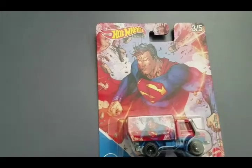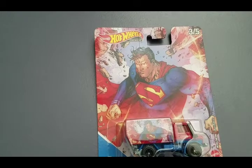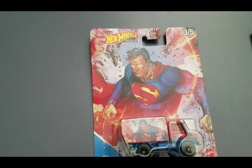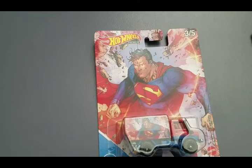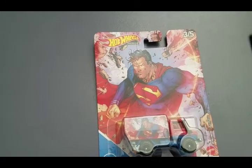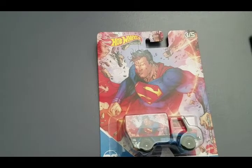That segment where I like to combine pop culture with Hot Wheels, comic books with Hot Wheels. Because I've been collecting comics for a while, and I've been collecting Hot Wheels for a little bit with my son, and I found a good correlation between the two.